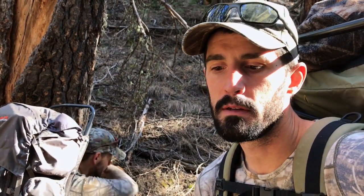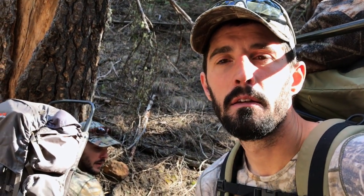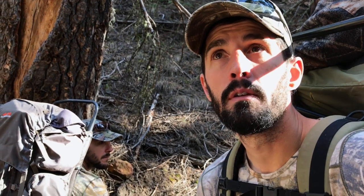But we probably came a mile so far, maybe a little bit more than a mile. Legs are definitely feeling it. But we're following the elk trails down here. See all kinds of rubs and elk sign down here. It's really thick and nasty. It's really cool. There's a seep down here that was frozen over. It'd be a great early season spot.